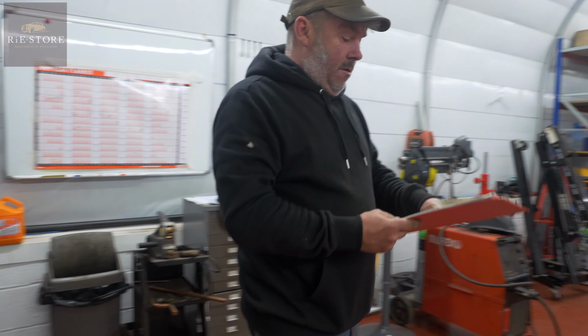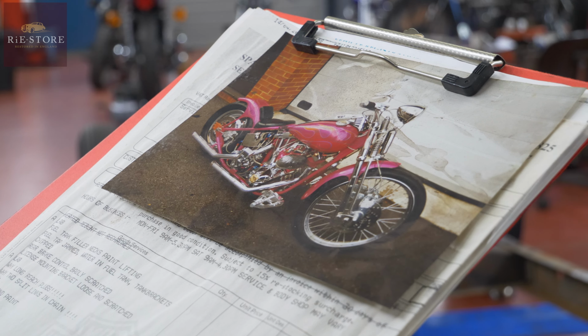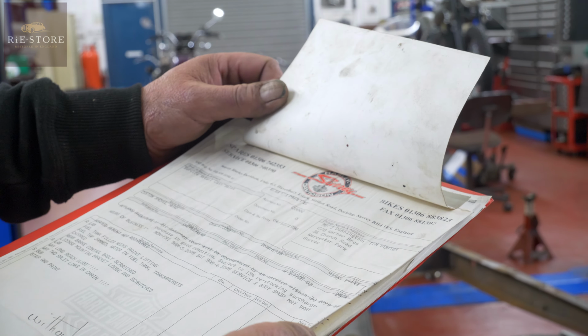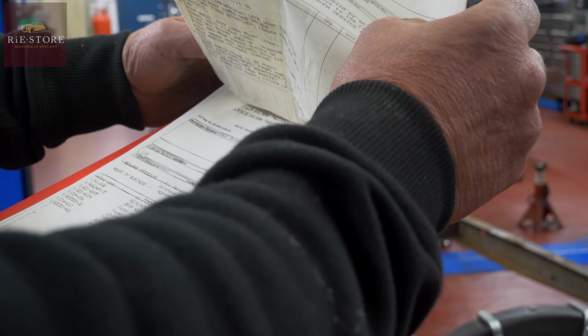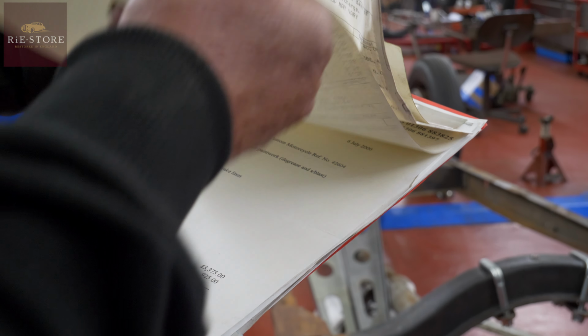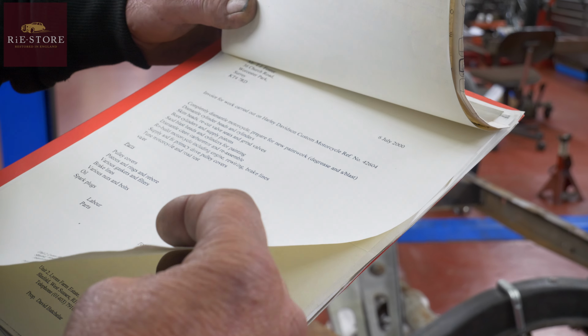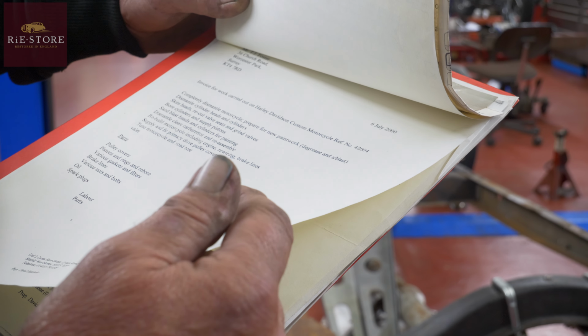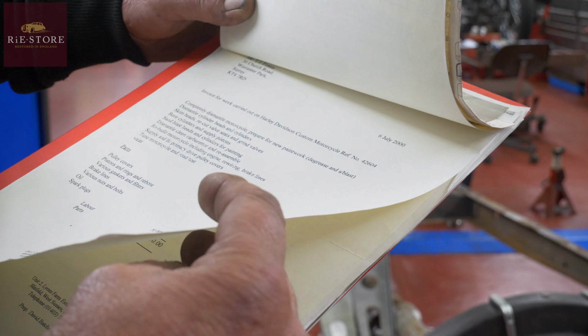Right, so that's how the bike was bought in Miami in 1983 or something like that, I can't remember. This is loads and loads of work that's been done on it previously. 1,300 quid worth, 4,290. That's new paintwork, dismantle cylinder heads and cylinders, paint them, skim the heads, recut valve seats, visors, 4 cylinders, supply pistons, 7,000.